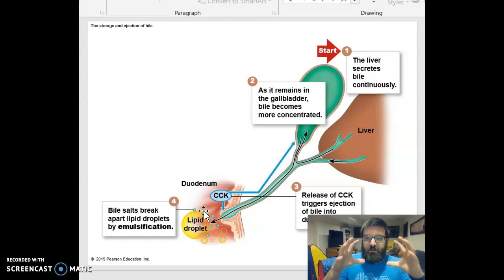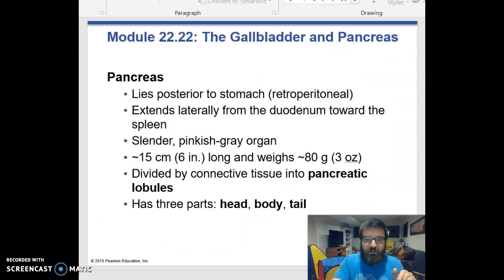takes those big fat droplets which form because most of this is water, and water and oil don't mix, so the fat ends up in these giant clumps, and that's very little surface area for the lipase to digest. And so the bile, kind of like Dawn dish detergent, breaks it up into much smaller little droplets like this, and that allows the lipase to be a lot more effective in doing its job.